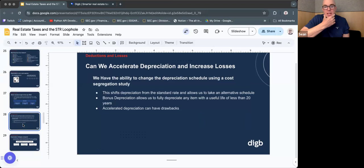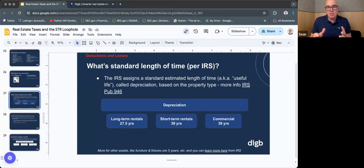Now, there are some ways that we can leverage this depreciation, generate huge losses, and leverage that to offset our high W-2 income. One of those is to go out and get a cost segregation study, right? These cost segregation studies basically break up the property into smaller pieces, right? So if we had 27.5 years, 39 years, it's going to take a very long time for us to depreciate something. And so a cost segregation study basically breaks up the property into smaller pieces, which more accurately reflect how long it's going to take to wear out.